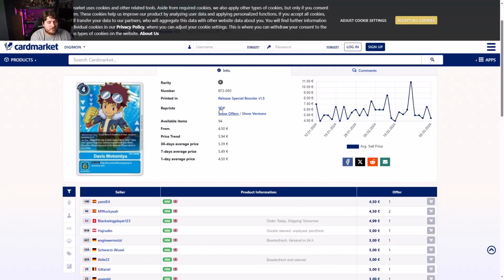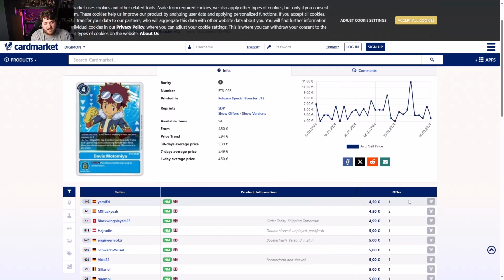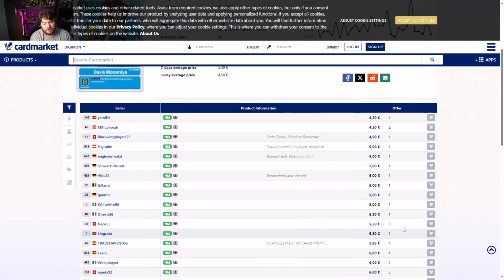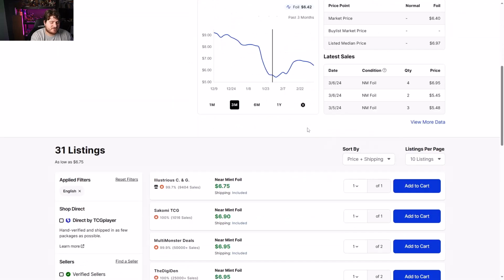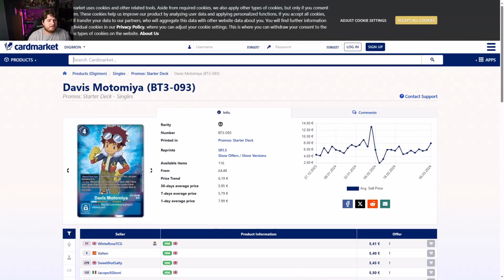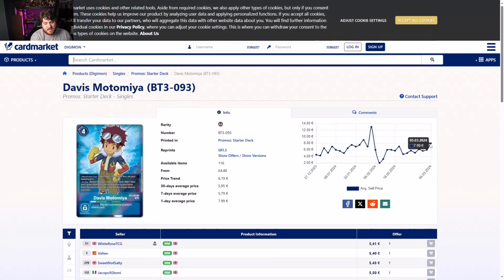On the Europe side, for the original Davis, we're looking at $4.50 to €5, basically. Not a bad trade-off there. Most of the stock is looking in the higher end though, like you start seeing 4 copies at €6 and then further up at that point. Then we do have the alternate art version at $6.70. I mean, it's a little bit cheaper, but there still seem to be sales going on with this Davis. So just keep an eye on it. I think there's something going on with it. Europe side looking like €5.40, €6, €6.62, and climbing up.